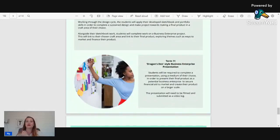And then finally, for the level 2, for workbook 11, you have to create a presentation. So there's a whole business enterprise unit in level 2, which sets it apart quite a lot from the level 1. So this is quite heavy in terms of written work compared to the level 1. You'll learn about things like business opportunities, business entrepreneurial opportunities, marketing, financial tools. So it's applying knowledge of the real world, as in if you were to go on and actually consider making a living from this industry, how would you do it?